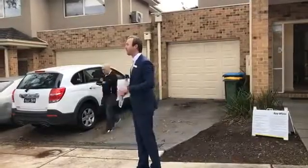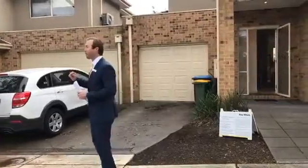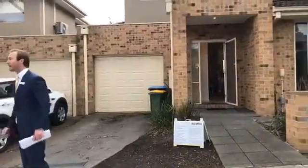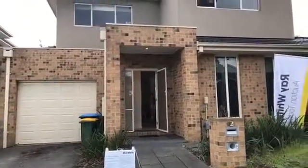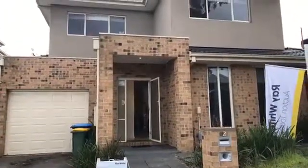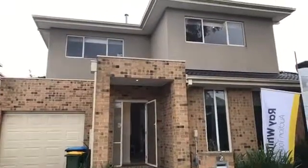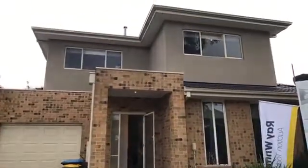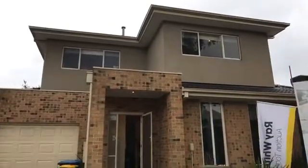Obviously only 7 years old, no common property, 1 owner at this stage, 2nd owner standing in the crowd in front of me, $450 per week for the rental, great tenants. I know them quite well over the time that we've been running the campaign. They've been wonderful to work with and absolutely happy to stay on and sign another 12-month lease if you are looking for an investment property here today.